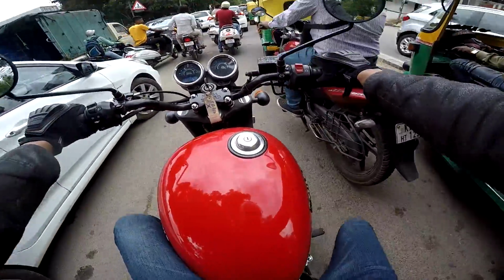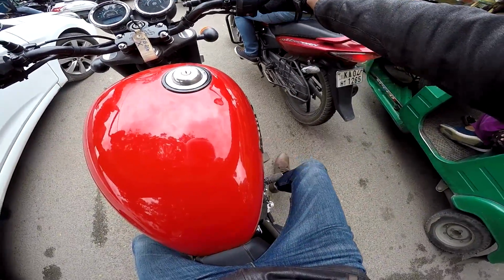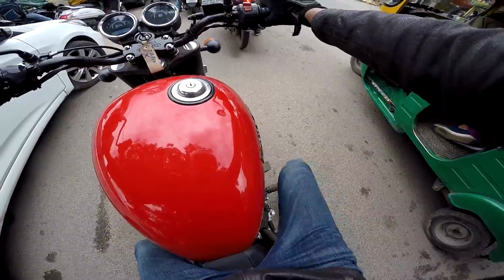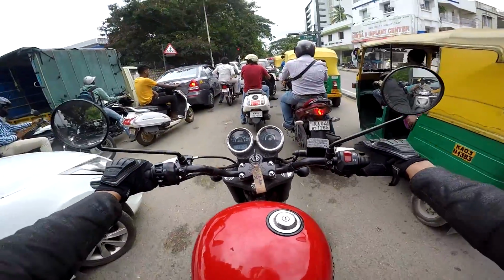See, this is what I'm talking about. This damn thing that you have here, as you're riding, it's jutting out so much that your leg keeps crashing against it over and over again. Talk about bad ergonomics.